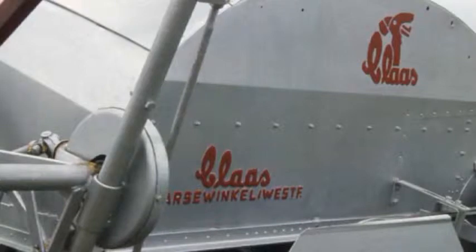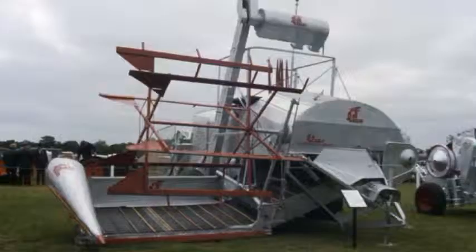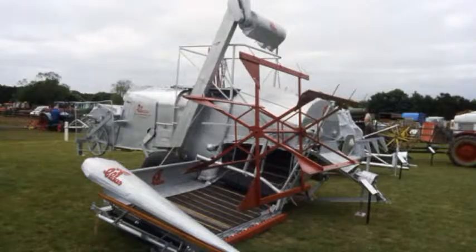Based in Harsewinkel in Germany, Claas really entered the combine harvester market proper after the end of the Second World War, with trailed machines such as this very popular and radically different looking Super trailed machine, built in various versions from 1946 right up to 1978.